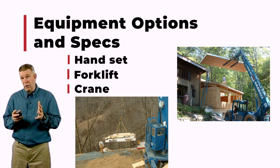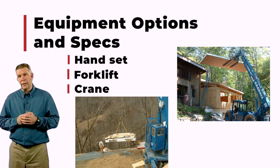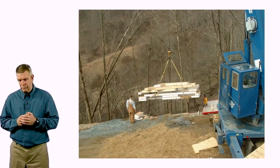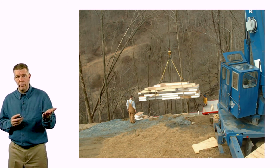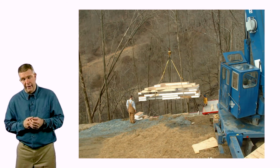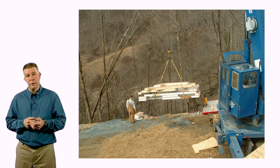Now, if you take the cost of that forklift and you start comparing it to cranes, it's not too hard to see that that forklift for an entire week on site is probably the equivalent to the crane for about 1 day. When we talk about cranes, we can use boom trucks, which are a smaller form of a crane, or a real true crew crane. We've gone all the way up to set panels with tower cranes, in fact. It just depends on the size of the panel and how much reach you have.